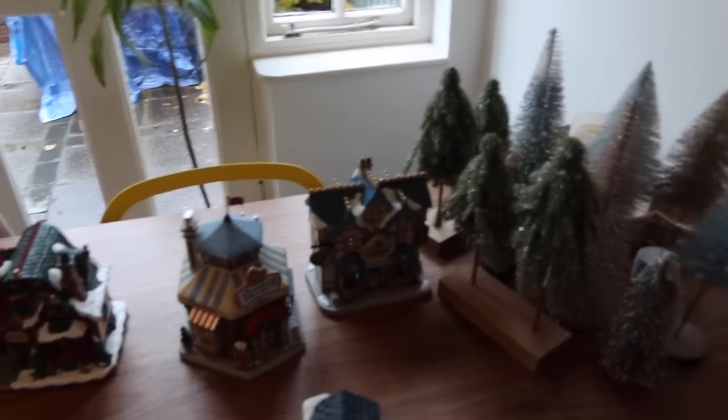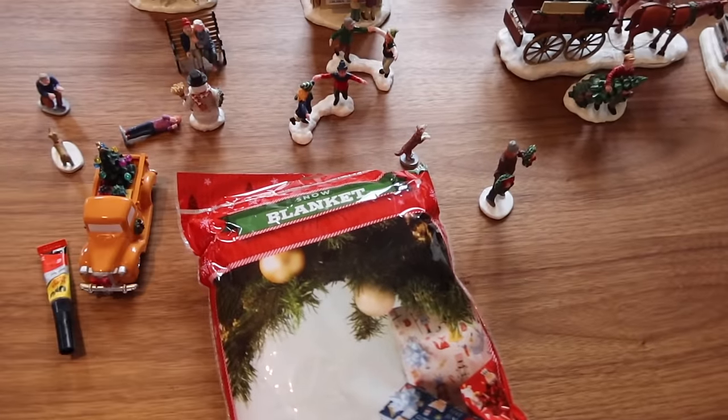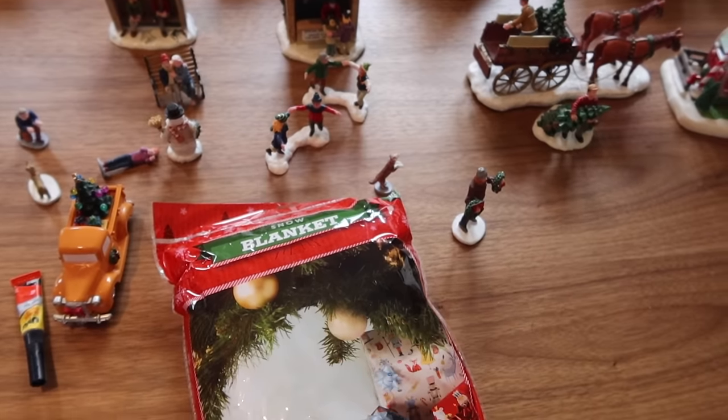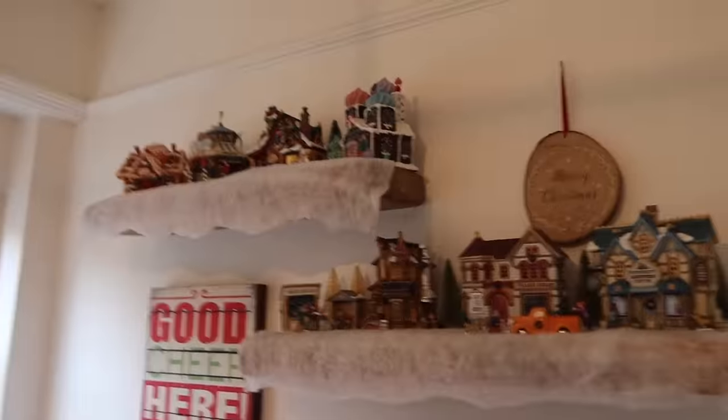So that is the plan. And then the other two are going to go up here, and I've got a snow blanket from Poundland. So I'm going to put the houses out first and then add the people second. Yeah, but I'm going to have that like a holiday destination with trees. I love it. Here you go, guys.